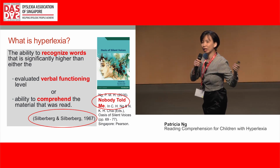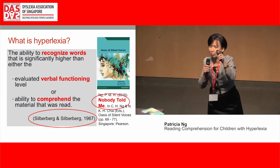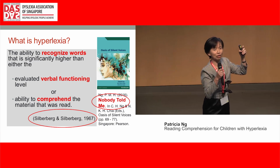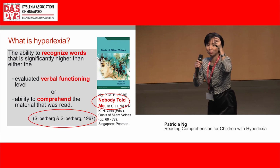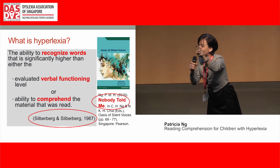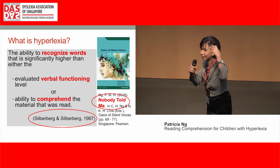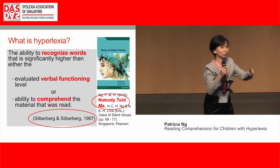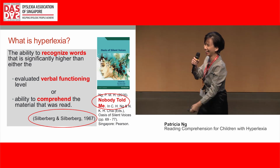Okay. So I have here a definition. This term, hyperlexia, was coined by Silverberg and Silverberg. Just now, Professor Angela Foster said, iceberg, right? Berg means mountain. So Silverberg means silver mountain. I remember, but the silver is growing in my head here. A lot more. Okay? Because doing research, you have to read and read and read. I read until I got a lot of white hair.